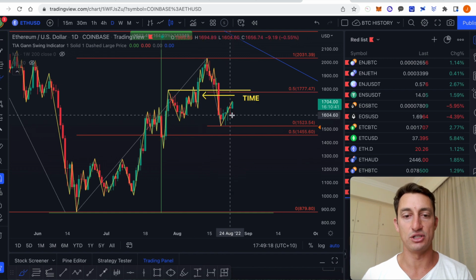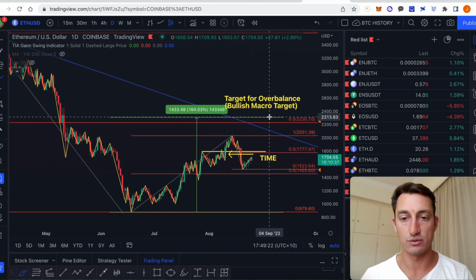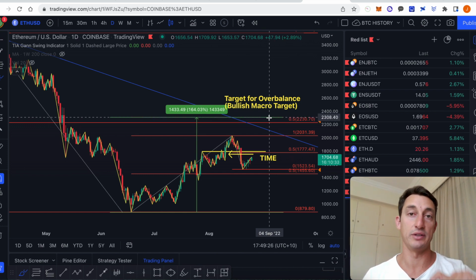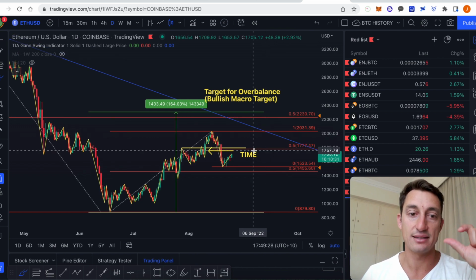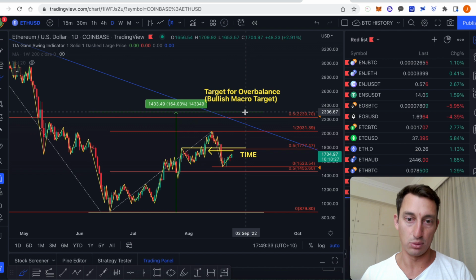Overall, for a bigger position, we're looking for a breakout above 2000 and then for the market to reach approximately 2300 to hit the bullish macro target for the overbalance in price and in time. It needs to get that high to give me that next big macro bullish check mark.